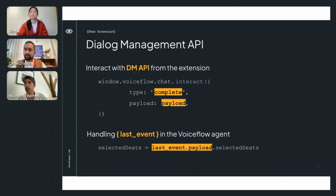The dialog management API. So when I was talking about the interaction, this is it. This is what I was talking about. In the chat widget, you have access to an API, which is chat.interact. And this is what a call to the dialog management API will do. But this is pre-built in the chat widget. So at any time in your extension, you can choose to use it.